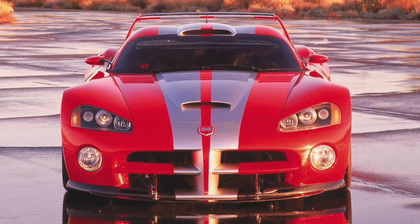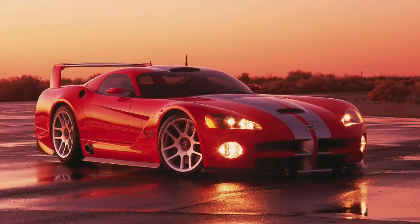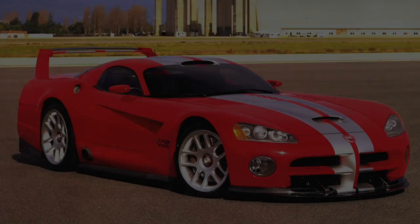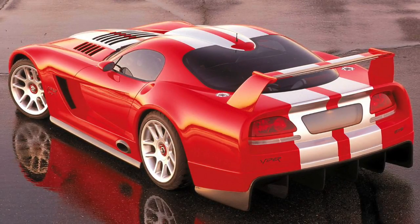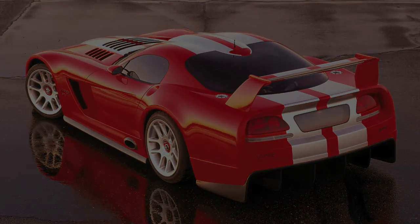Before launching the next Viper, Dodge previewed a vision of a high-performance, track-oriented Viper. It's been called the Dodge Viper GTS R concept and is known for its super aggressive body kit. The concept was 3 inches lower, 2 inches wider, and featured a dry-sumped 8-liter with 500 horsepower. Even the bodywork was a single molding of carbon fiber.